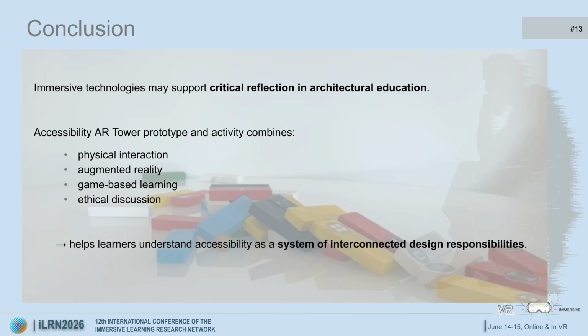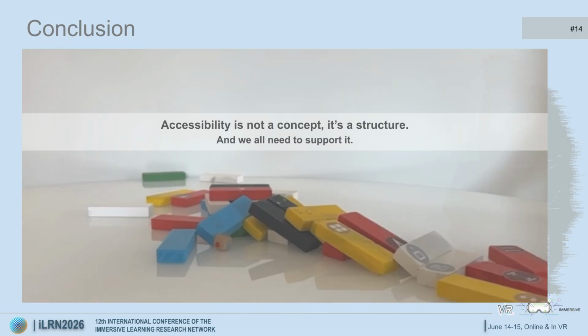In conclusion, the Accessibility AR Tower shows how augmented reality and game-based learning can support critical reflection in architectural education. By combining physical interaction, augmented reality content, and ethical discussion, the activity helps learners understand accessibility as a system of interconnected design responsibilities. Accessibility is not a concept, it is a structure, and we all need support.